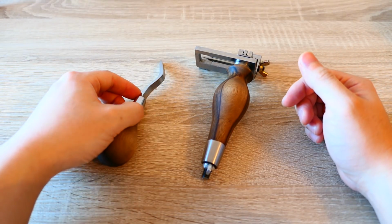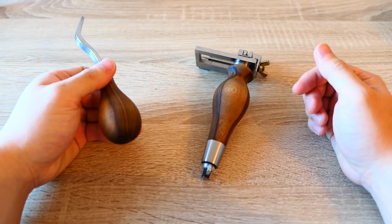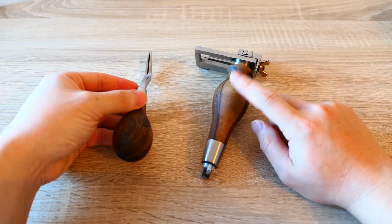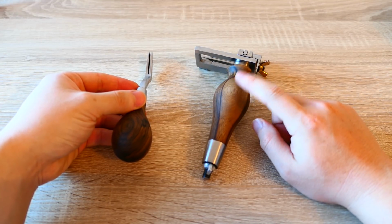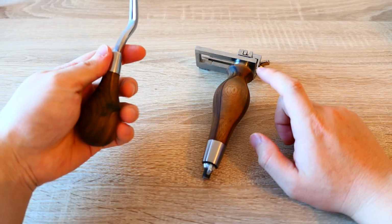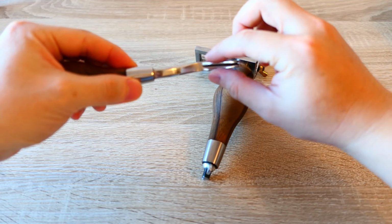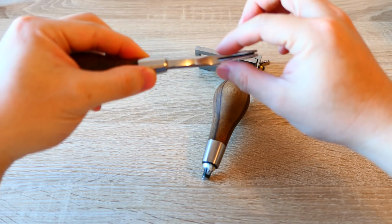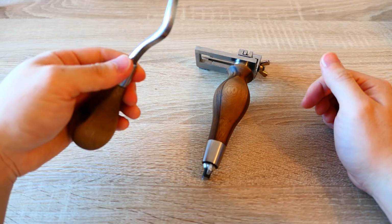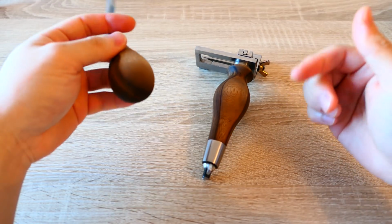I waited about 4 weeks, I think 3.5 weeks, for him to make this tool. He already had stock for left-handed ones, so I didn't have to wait for this one, and I wanted to buy both. So he reserved this one for me, and he made me this one. I asked him, I'm using it for thin leather, so please make it thinner than what you usually do. So he made me this one, a very interesting beveler.